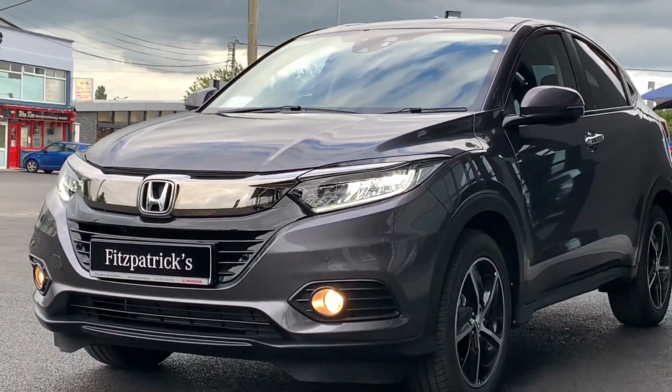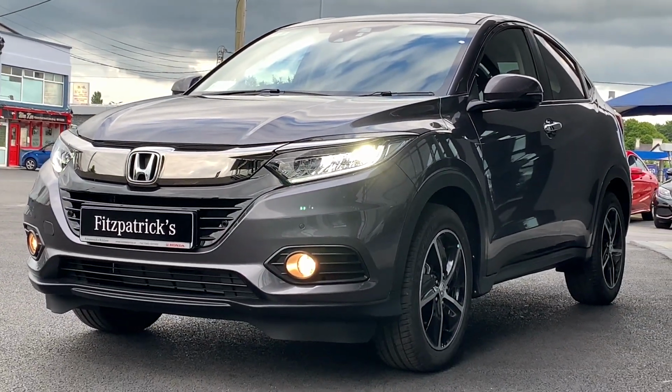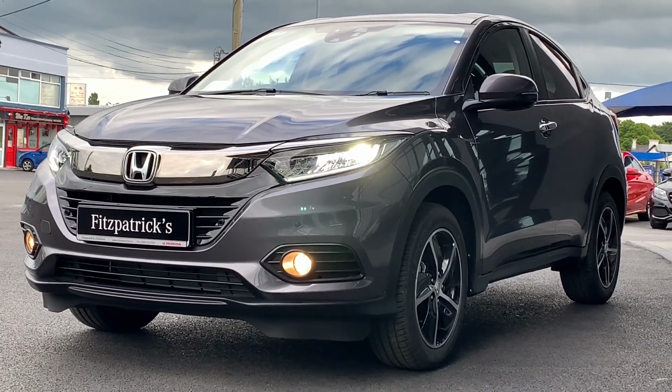So there you have it, folks. That is a brand new Honda HRV ES model, and this is the CVT automatic version as well.